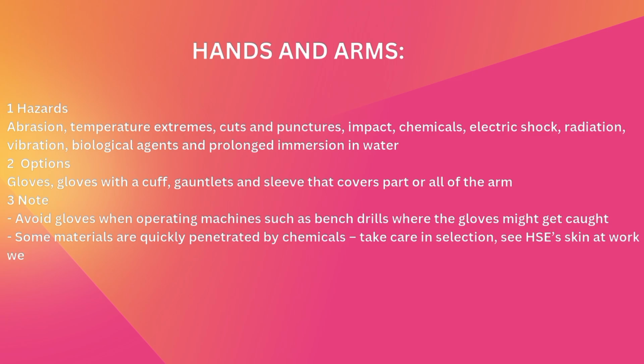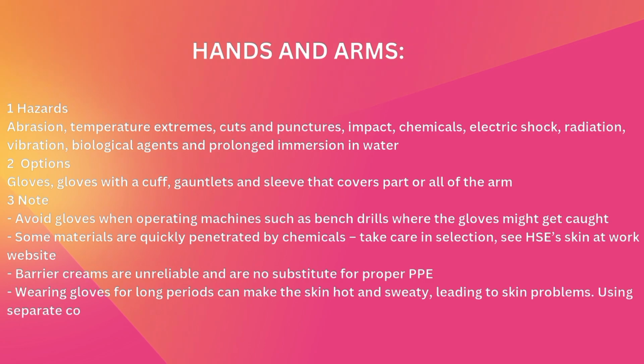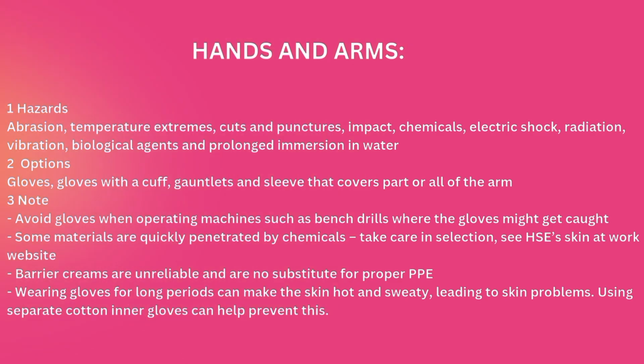Note: avoid gloves when operating machines, such as bench drills, where the gloves might get caught. Some materials are quickly penetrated by chemicals. Take care in selection. See the HSE Skin at Work website. Barrier creams are unreliable and are no substitute for proper PPE. Wearing gloves for long periods can make the skin hot and sweaty, leading to skin problems. Using separate cotton inner gloves can help prevent this.